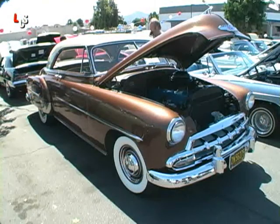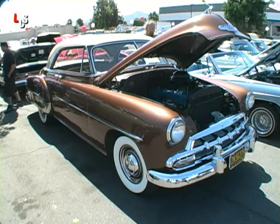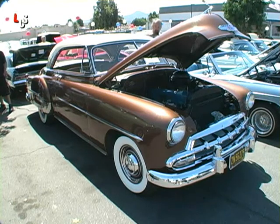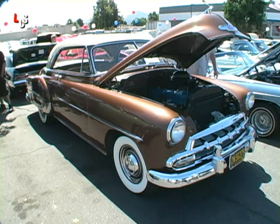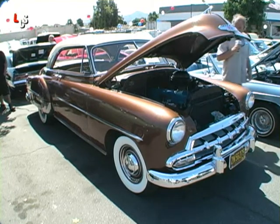It's a really nice '52 coupe, two-tone, tan interior, good old three on the tree. Actually, it looks like it's two on the tree, drive and low, and a little reverse. Looking at the original rubber strips, it looks like it's just an original car.